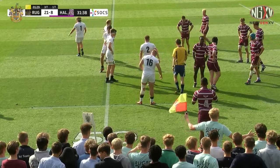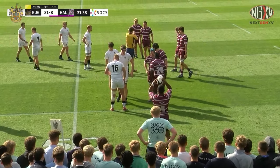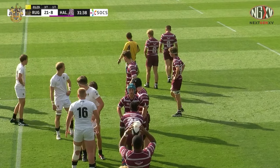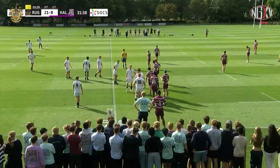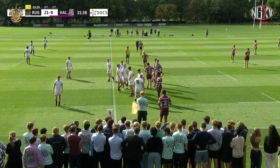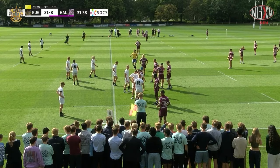Have a look. Hang on. Robert Gaffan there, the Rugby School skipper, just asking the referee to keep an eye on the offside line. No blood here, please. Just for a moment while Eddie Elliott, the Haileybury number 8, part of the Saracens under 18 set up, just has a bit of blood mopped up. Two minutes left on the half.